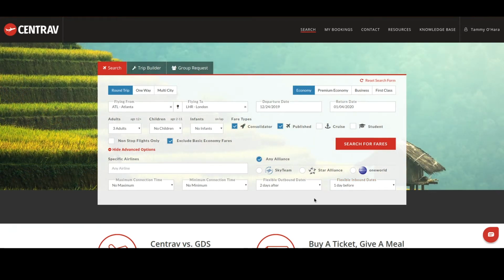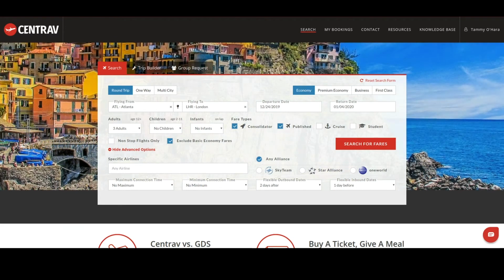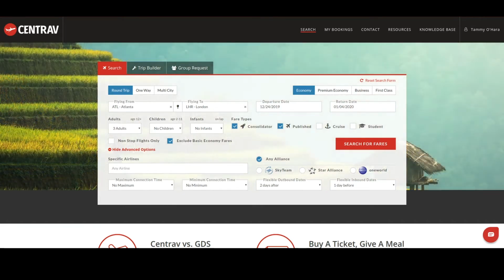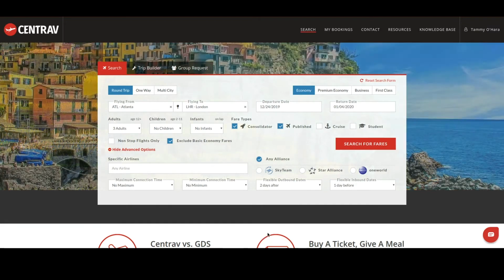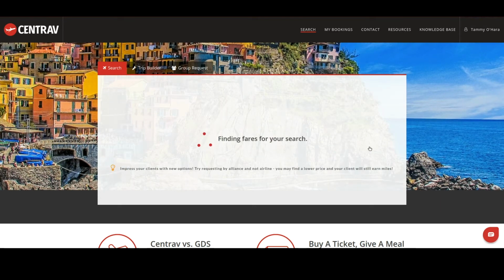And what will happen when you search for the fares is that Centrav will basically present to you the lowest cost option in any of those combinations. So it could be that the best date to fly is Christmas and the best date coming back is the 4th. So even though our departure date here is Christmas Eve, the cheaper date might be the 25th. And so we're going to search for fares.